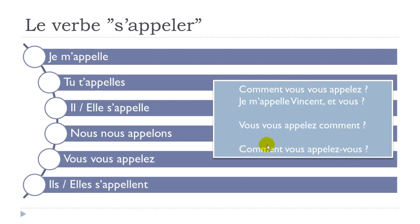And the last one is the more correct form. First, you should start with comment, how. And then, as in many languages, you change a little bit the order of the structure of the sentence: vous appelez-vous. That's the real correct way to ask the name of someone. Comment vous appelez-vous? And then you raise your voice. So let's repeat them. Comment vous vous appelez? Vous vous appelez comment? Comment vous appelez-vous?